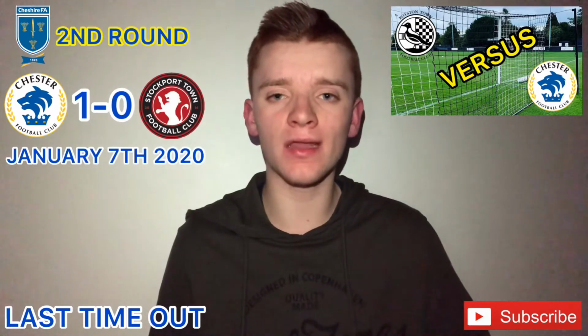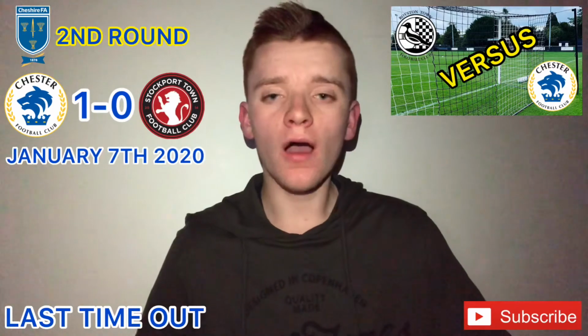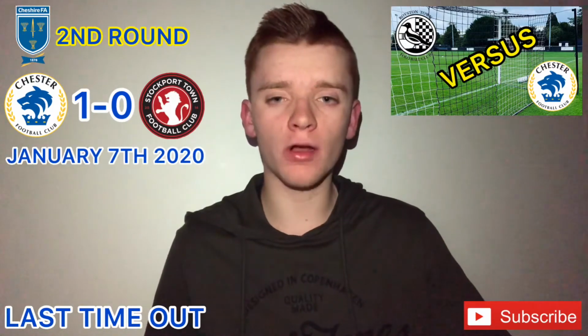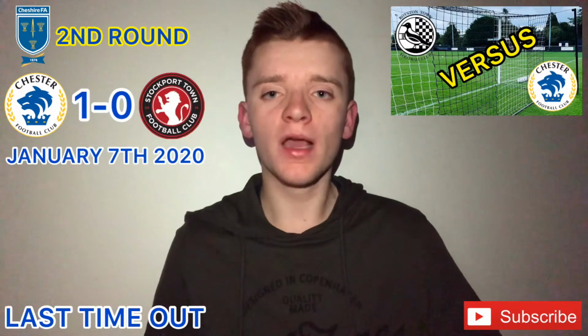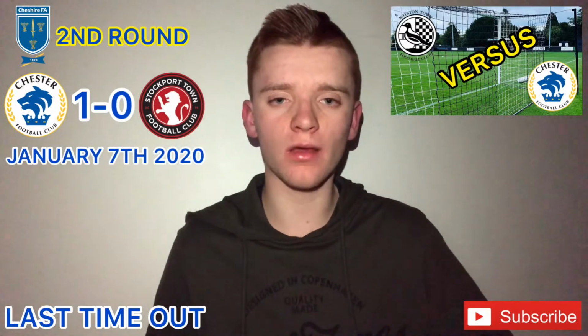However, 10 minutes in, Danny Elliott made it 1-0 to us to get the decisive goal of the game. It was a nice, clever goal by him. He ran past a few Stockport defenders, he steadied the ball up really well, and his shot took a wicked deflection into the top left-hand corner to make it 1-0 to us. So a great start to the second half.